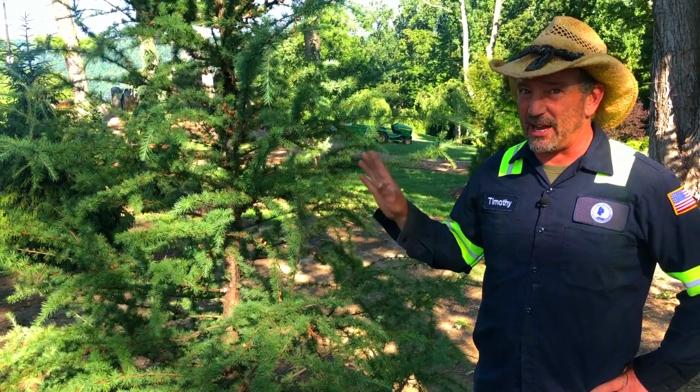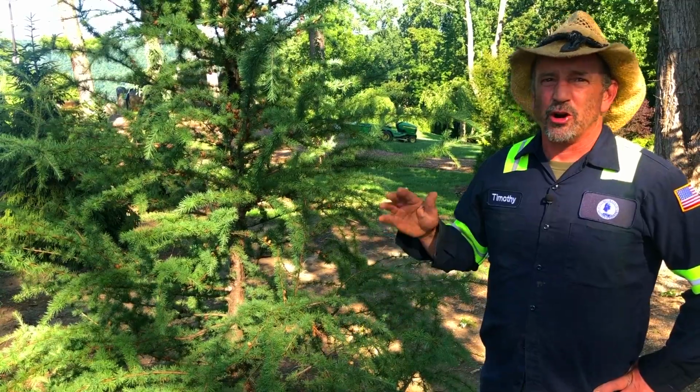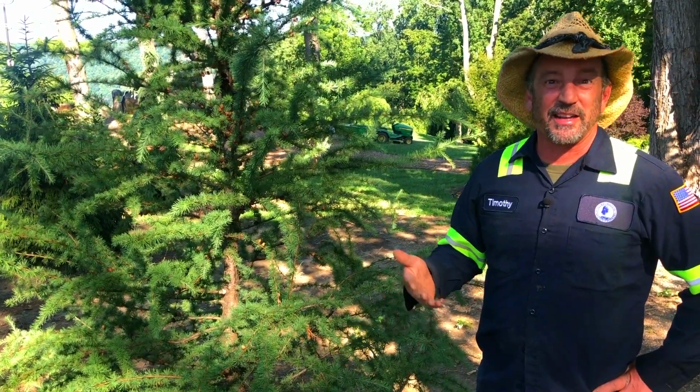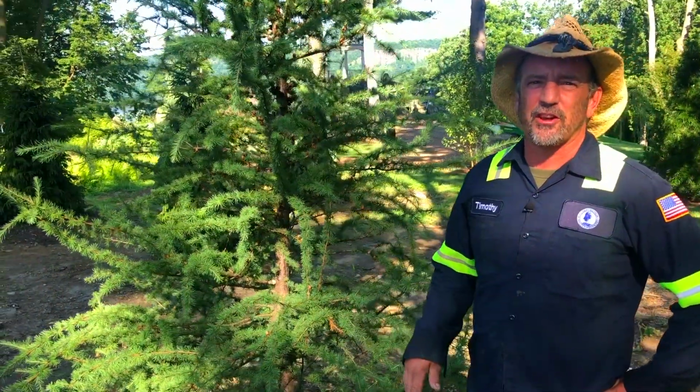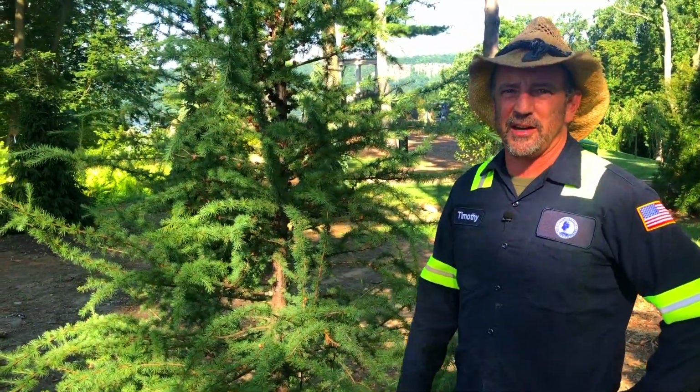This tree can be a very vigorous grower. We're hoping it gets at least 40 feet, but again, if it's happy, we can see it get as big as 80 feet. So a grand specimen for the garden, and the only one we have here at Untermeyer.